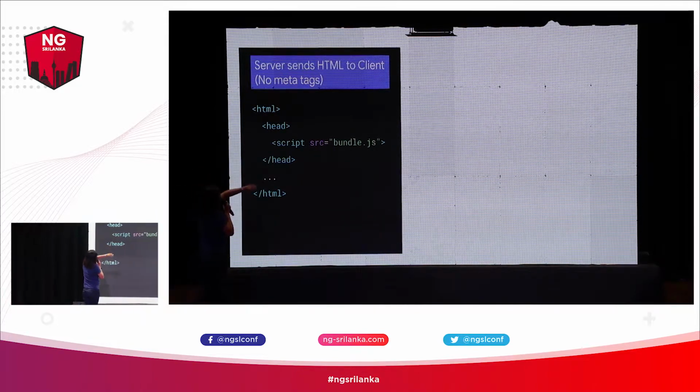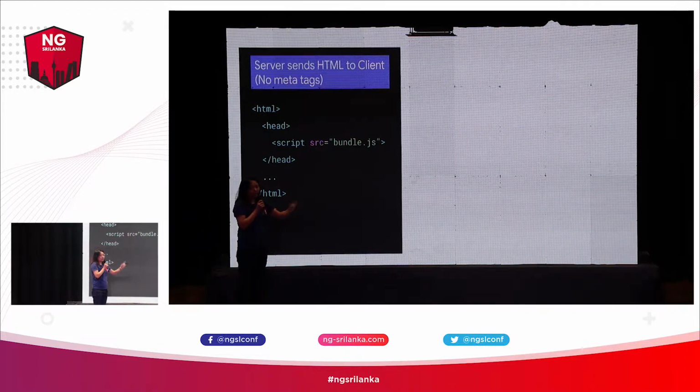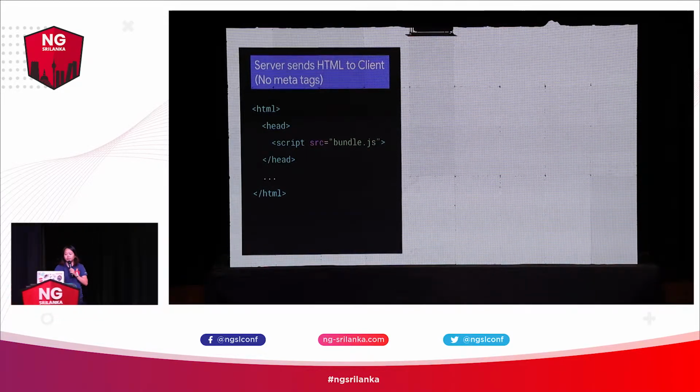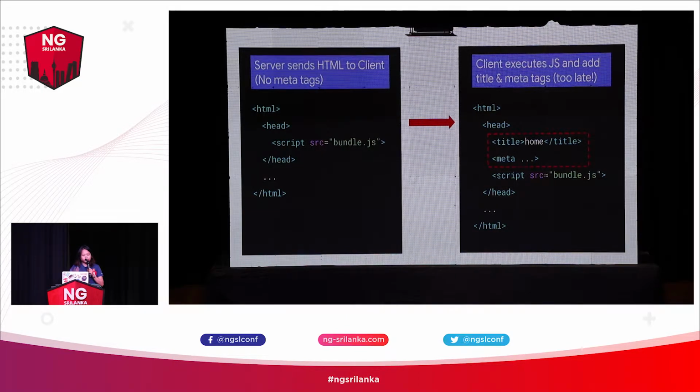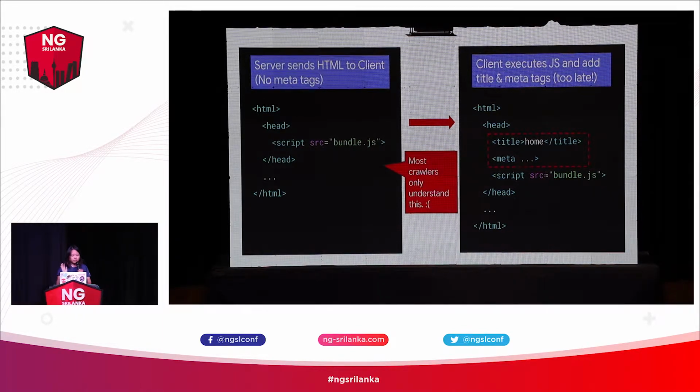So when the server sends the HTML to the client, this is how it should look like. Angular, after it builds, will bundle all your JavaScript files into a few files. So the format is probably something like this. And in your body, probably there's nothing else yet. Only when the browser receives this file, then it will run your bundle, and because the code that we wrote just now is on the client side, it will execute the JavaScript and then update the title and the meta tag that we already set. But most of the crawlers, including the Facebook bot, only understand the part that the server sent out. Because when the server sends out the file, it assumes that the process already finished. So it takes a snapshot and that's it.